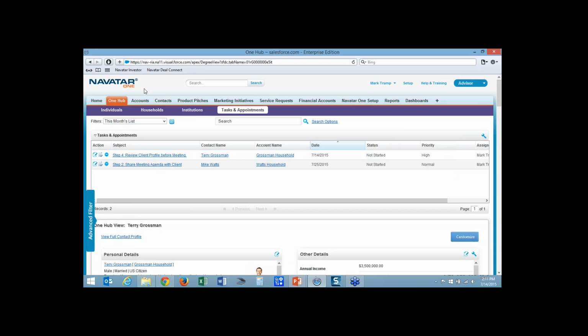And we're in the Navitar system here. So I am an advisor. Once I log in, the way I like to manage things is I want to look at what things I need to focus on this month or maybe this week. On my screen, I see a list of a couple of things that are on my plate. The first one is for a client, Terry, and I need to review Terry's profile. I also see that I need to share a meeting agenda with Mike, another client of mine. But the immediate priority, obviously, is Terry, because I have to complete this task by today.